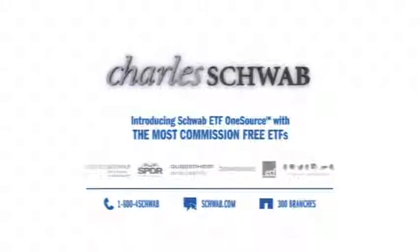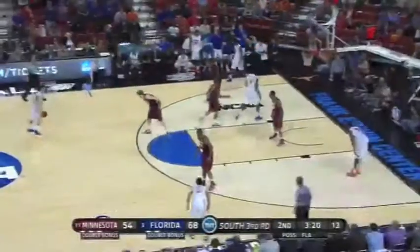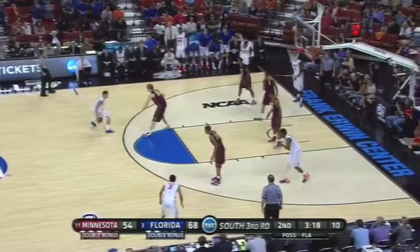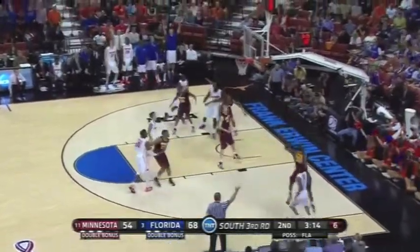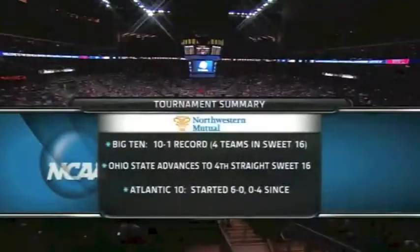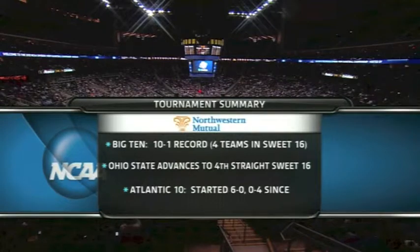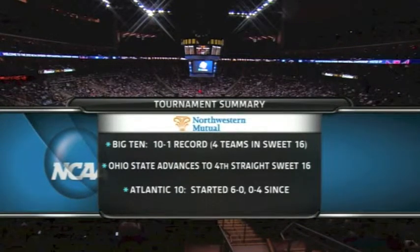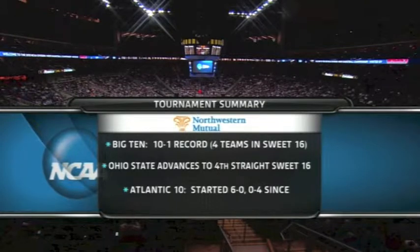Craig Gumbel in New York with an All-State Good Hands update over on TNT in Austin. Minnesota had moved to within 7 of Florida, but the Gators on a run again. Mike Rosario, 3 of his game-high 25. Florida leads at 71-56, under 3 minutes remaining, Marv. All right, great. Let's take a look at our tournament summary. Big Ten, 10 up and 1 down. 4 teams in the Sweet 16.